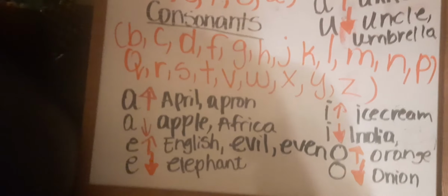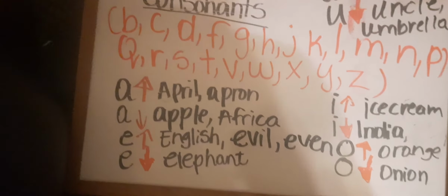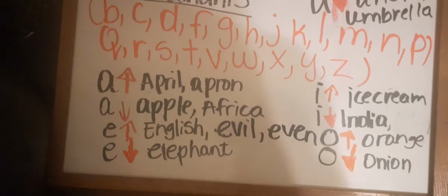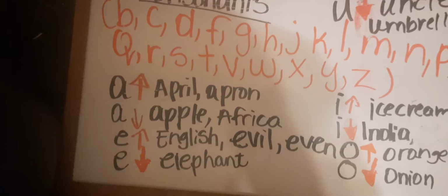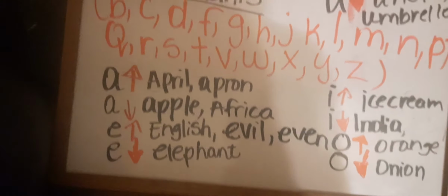So we're going to start with the letter A. Letter A is the first letter in the alphabet letters. Letter A, it's already saying its name. It says, "Hey, my name is A. Can you see me? Can you hear me in the word April?"